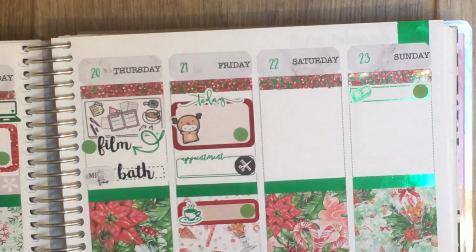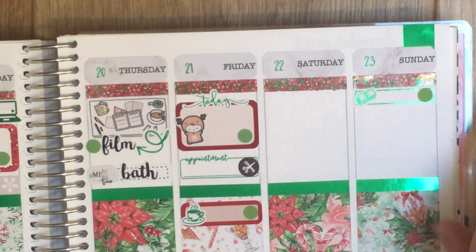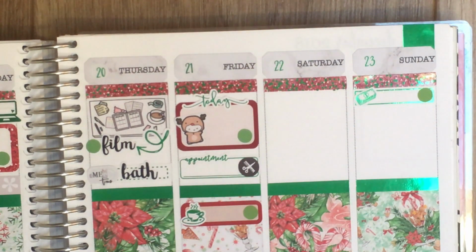And then we're leaving the rest of that day blank. Again, no specific plans for this weekend. We usually do a food shop on Sunday, always on the weekend, usually Sunday. Sometimes we do it Saturday, but I always put it on Sunday.